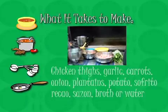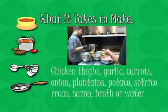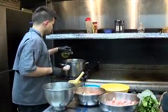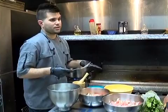About how much water is that? What would you say, a couple of quarts? I would say like 4 quarts or so. So to start, you just put a little bit of oil, not much. You want the garlic. I throw the garlic first. I learned that from grandma. You get all the flavor first from the garlic.